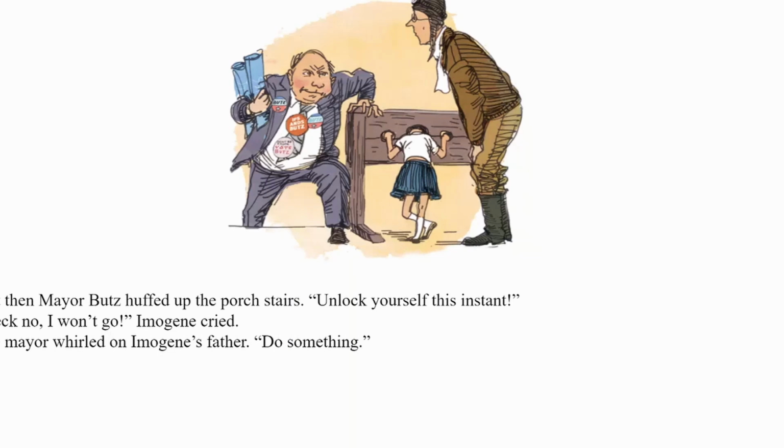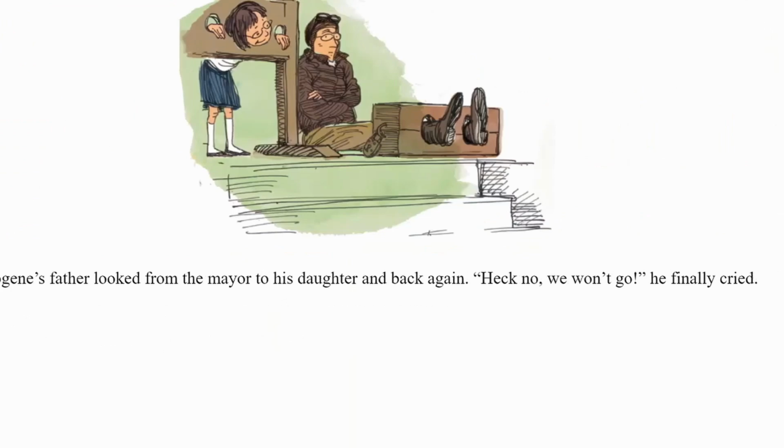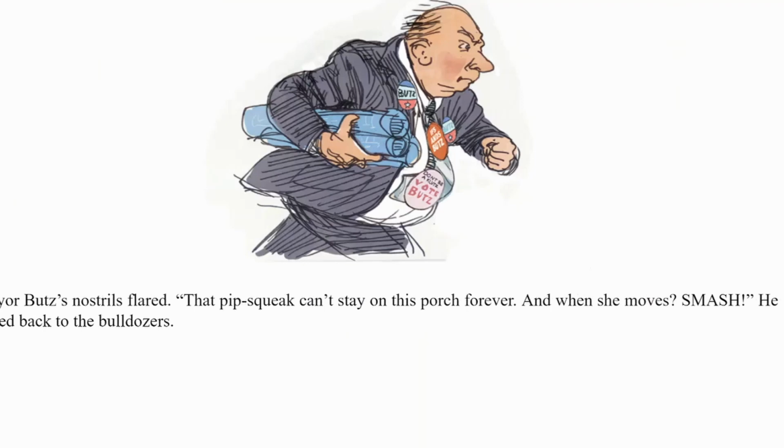The mayor whirled on Imogene's father. "Do something!" Imogene's father looked from mayor to his daughter and back again. "Heck no, we won't go," he finally cried. Mayor Butts's nostrils flared. "That pipsqueak can't stay on this porch forever, and when she moves, smash!" He stomped back to the bulldozers.